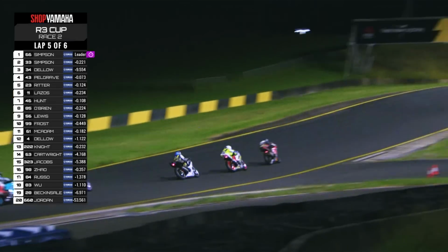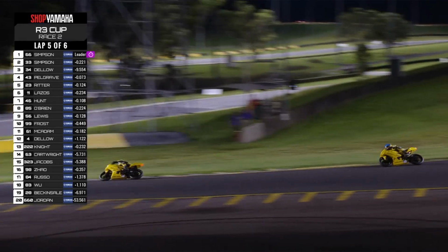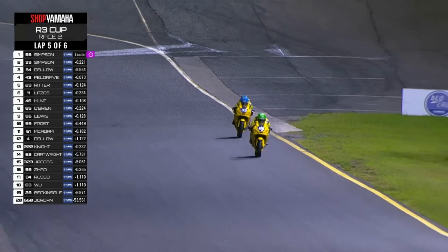So into Pirelli we go. He's still in with a shot now of a podium with a couple laps to go. Still in with a big shot. He's not going to get 1st or 2nd, I wouldn't think. These guys are well up the road, 9 seconds in front.